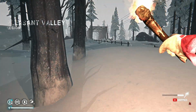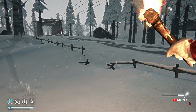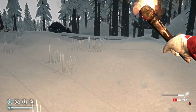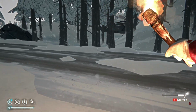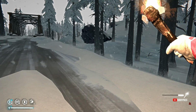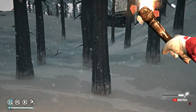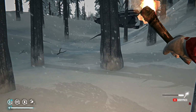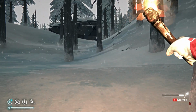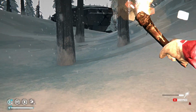Oh, that tree that was creaking right there, it sounded like a growl at first. Oh, I'm trying not to dwell on the fact that the bedroll, I mean, we know where it's at, so there's a silver lining here.